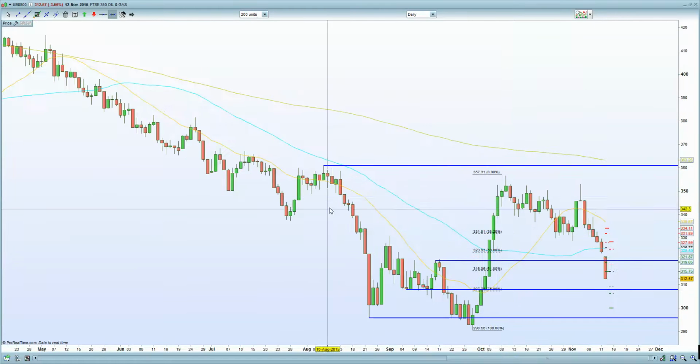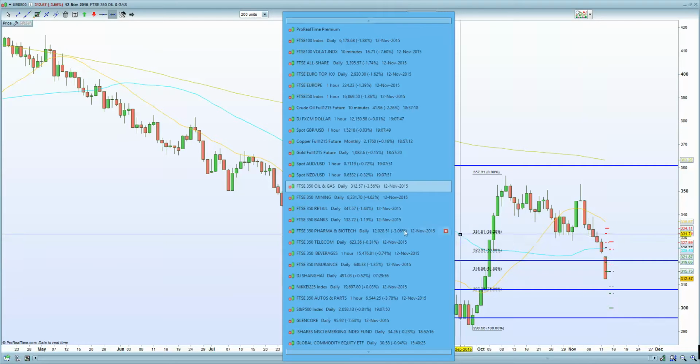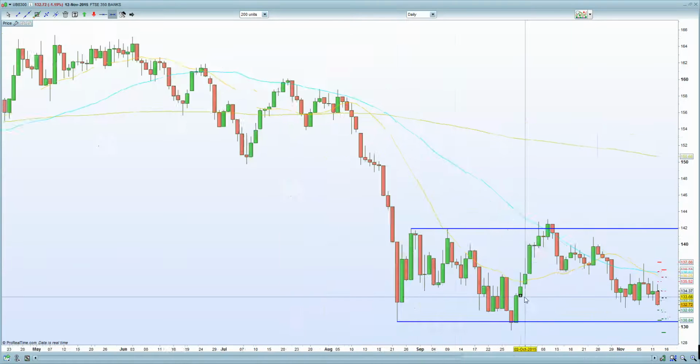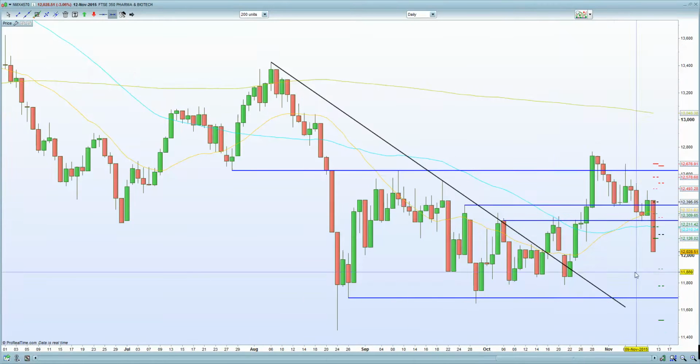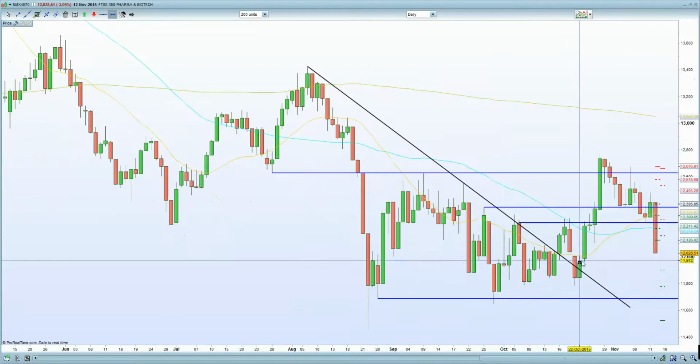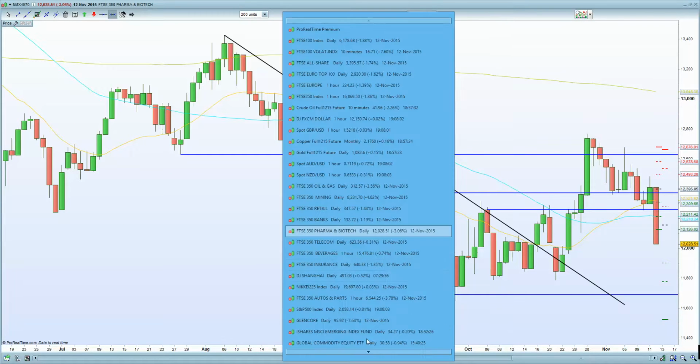I was expecting a potential inverted head and shoulders formation to play out, but given the fact that commodities have seen such weakness, that's been unable to materialize. So that certainly is the situation with regards to commodities. Commodities really are the bellwether. Again, the banking sector is certainly into support. The pharmaceutical sector did come into immense selling pressure today, but you do have support in this zone, so certainly be aware of that.